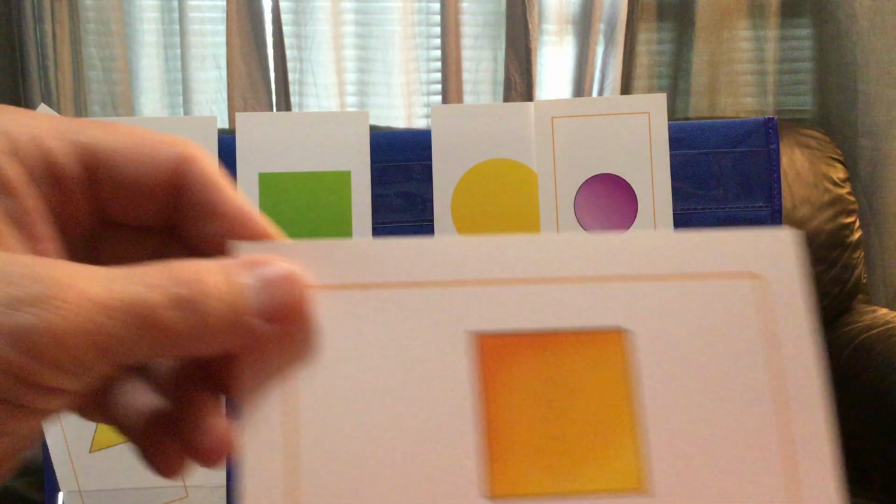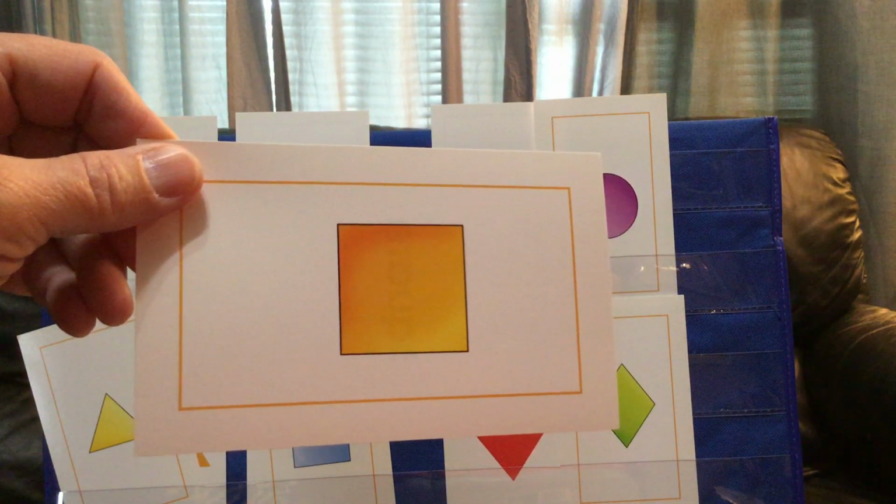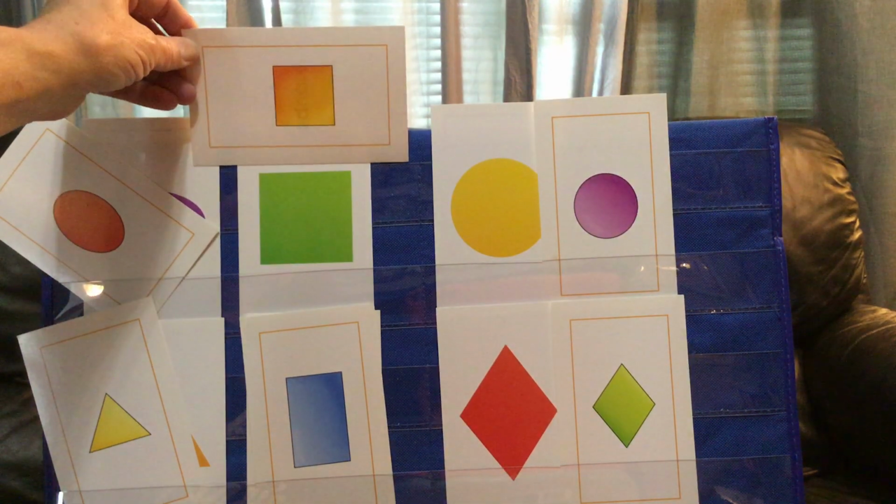Here's our last one to match. Do you remember this one? What's its name? Square. And it's a match.